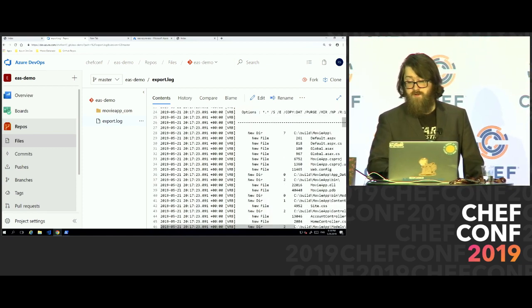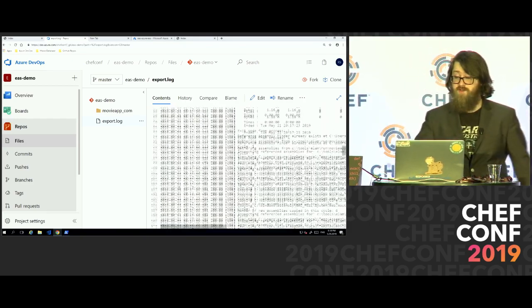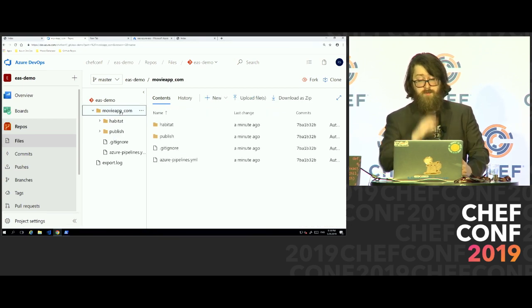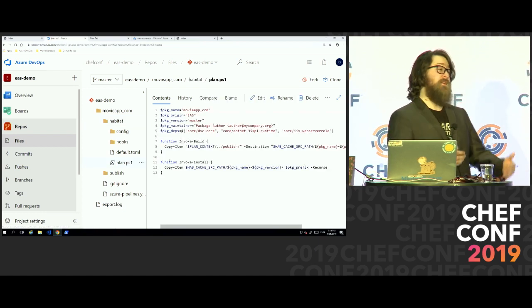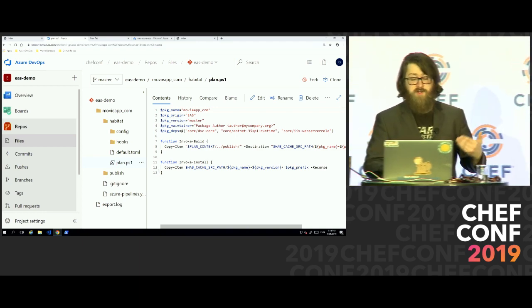So you can see the output that comes from the site. It's finding things, it's creating them, it's packaging everything up, and then it's going to be sending that back across the wire. And when it's sending back across that wire, it's got our package here. So it's got our habitat plan. It's basically going to take those files that it found so that it can deploy them into the package when it's built.